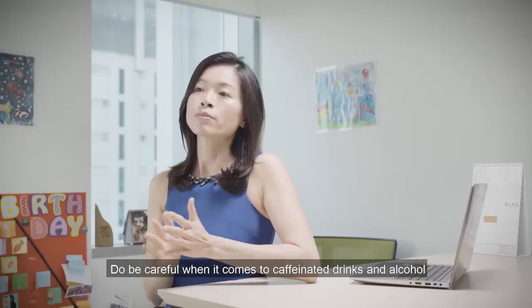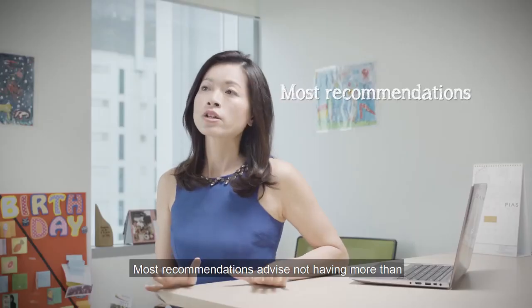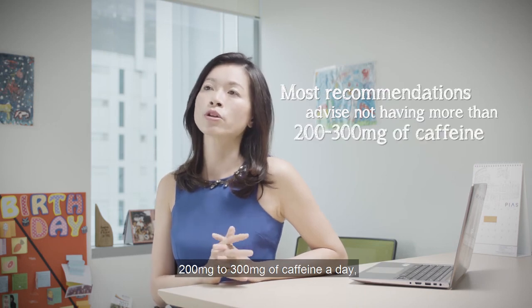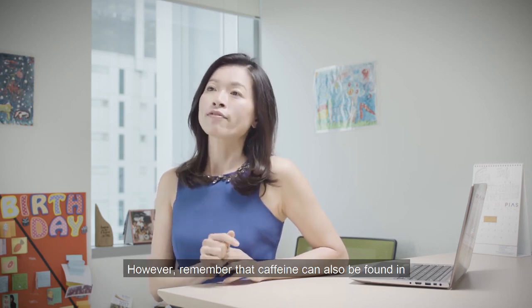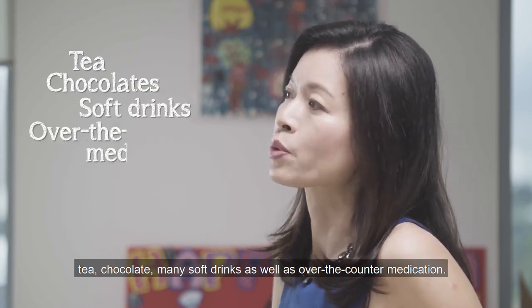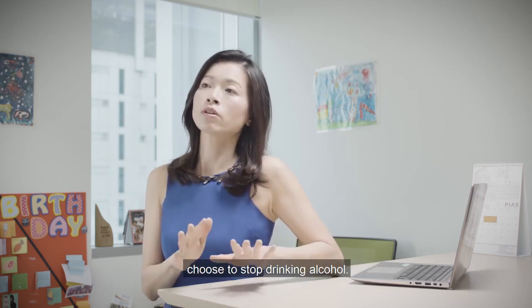Do be careful when it comes to caffeinated drinks and alcohol because caffeine can get into your breast milk. Most recommendations advise not having more than 200 to 300 milligrams of caffeine a day, which is approximately 1 to 2 mugs of coffee. However, remember that caffeine can also be found in tea, chocolate, many soft drinks, as well as over-the-counter medication. In terms of alcohol, many breastfeeding mothers choose to stop drinking alcohol.